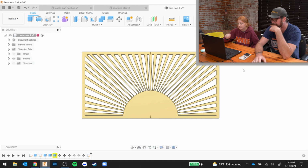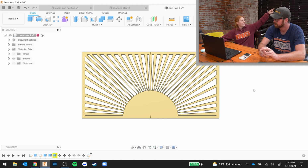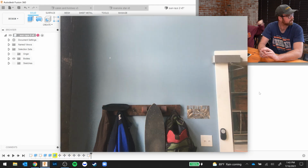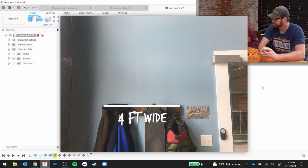This one's interesting because I'm bouncing back and forth between a few ideas as far as scale is concerned. It could be small, but it could also be absolutely enormous. How did you envision this? Pretty big in my mind. It would probably fit above that bookshelf pretty well, like 4 feet wide.